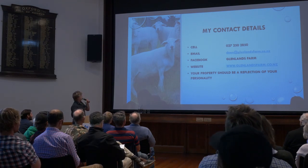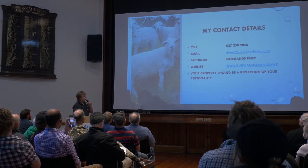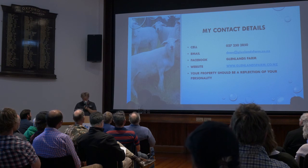And the photo on the left there is some of our Aussie white lambs, about 100 days. Those of you who haven't seen an Aussie white before.